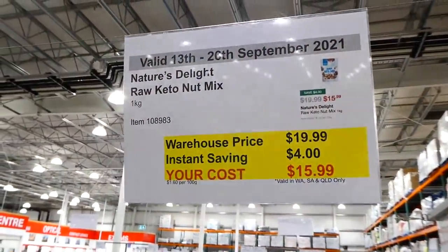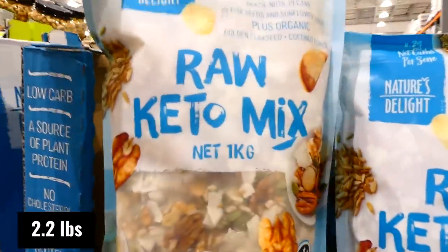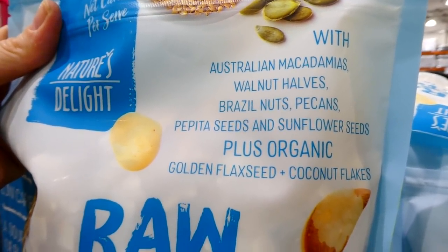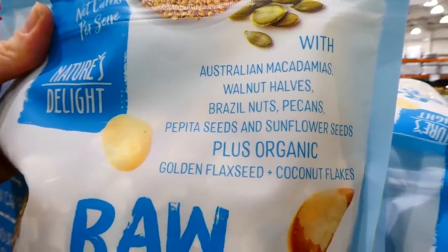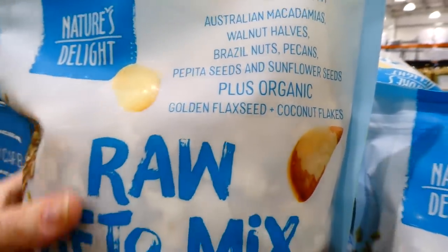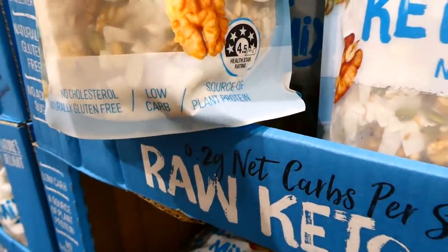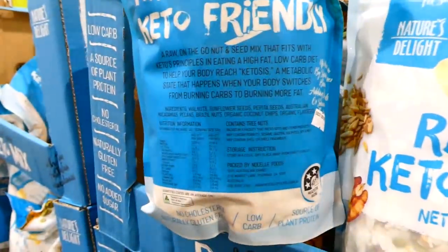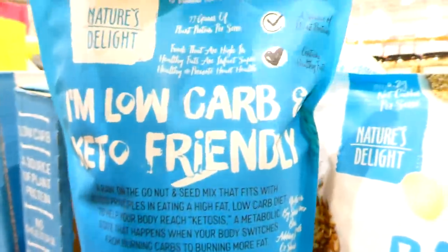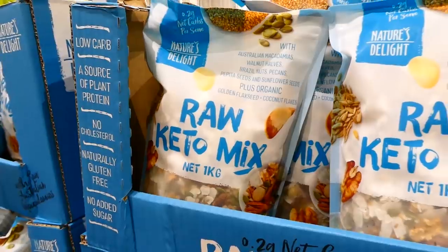Nature's Delight Raw Keto Nut Mix is $4 off, down to $16. You get 1 kilo in a resealable bag. It comes with Australian macadamias, walnut halves, Brazil nuts, pecans, pepita seeds, which are pumpkin seeds, and sunflowers, plus organic golden flaxseed and coconut flakes. It says no cholesterol, naturally gluten-free, low carb, and a source of plant protein. It's a really nice alternative to just having nuts if you're on keto or low carb, or you just want a different nut mix.